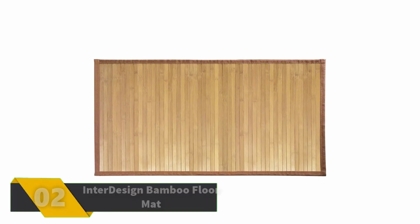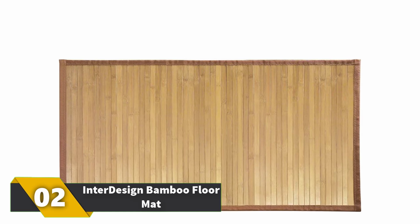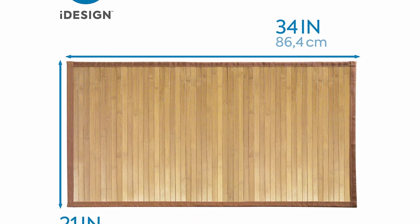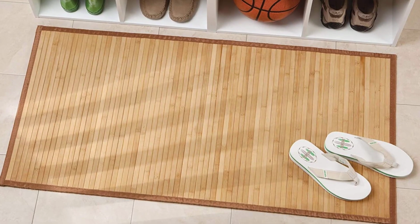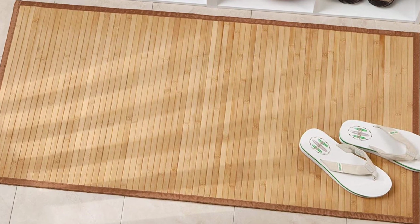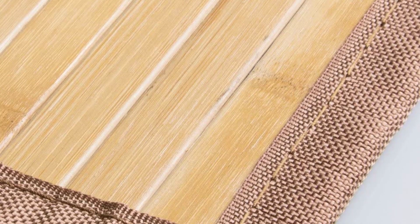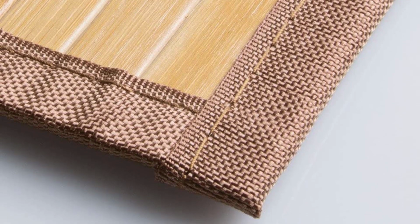Number 2. Interdesign Bamboo Floor Mat. If you want to buy a bamboo bath mat having all the features providing safety and anti-slip resistance, then you need to buy this bamboo bath mat without thinking further. It can be used in almost all the places in the bathroom due to its non-slip design. It has a very clean and modern design that will match the decor of your place perfectly. The majority of users fall in love with its natural style.